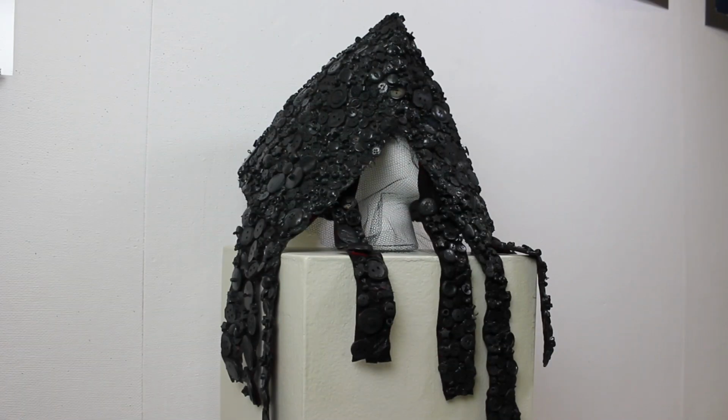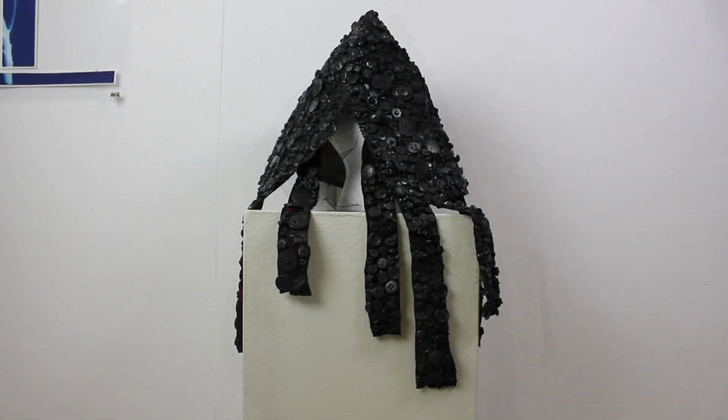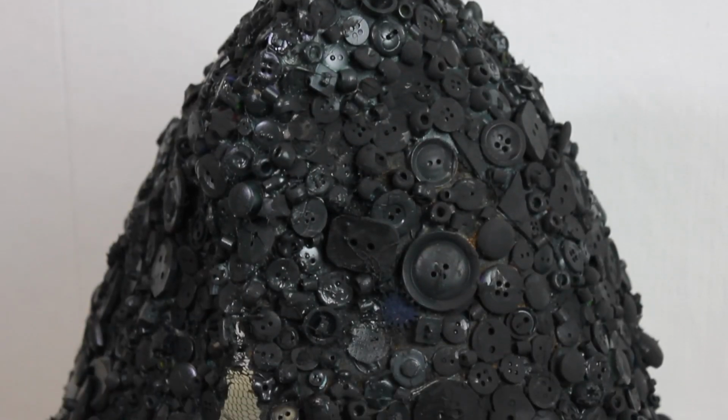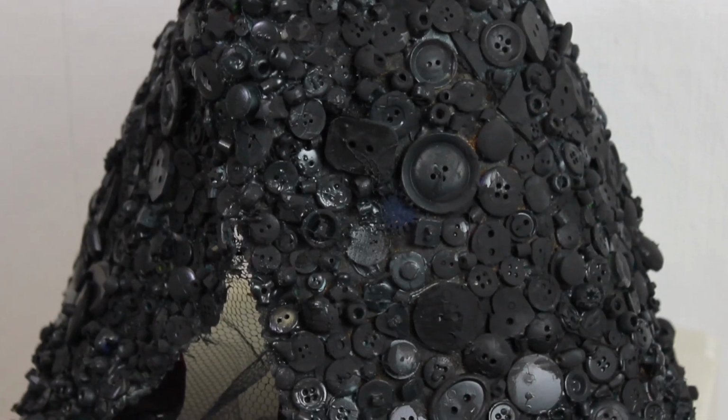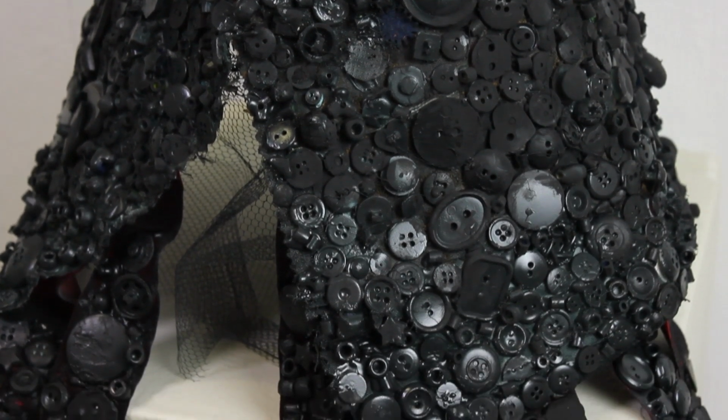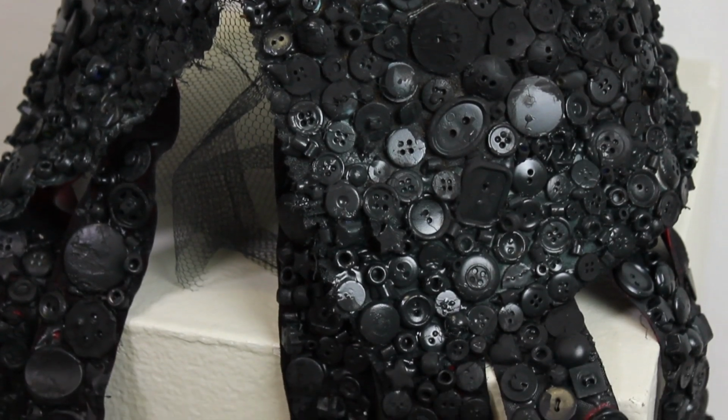My armor piece was heavily inspired by Nick Cave. I wanted to use a bunch of buttons on a face piece. I glued pieces of fabric together onto a mesh wire to make the foundation. I glued down buttons onto it, and then added long strips from a Christmas bow to make the dangly bottom half. Then I spray painted it all black.